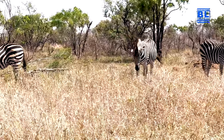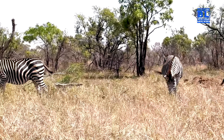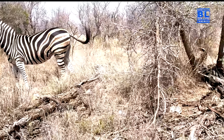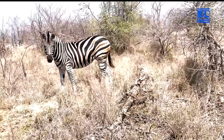Zebras are highly sociable animals, often found in family groups. Their interactions are fascinating to witness, from grooming each other to playful activities. It's a reminder of the strong bonds that exist between zebras and the community.